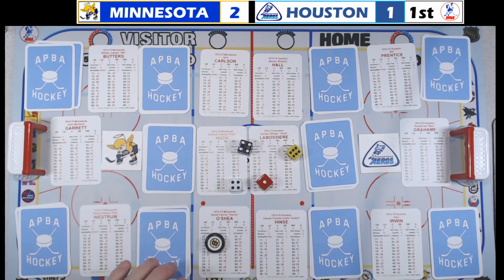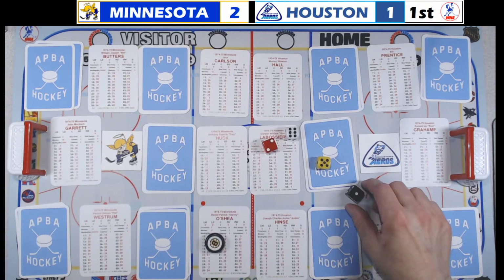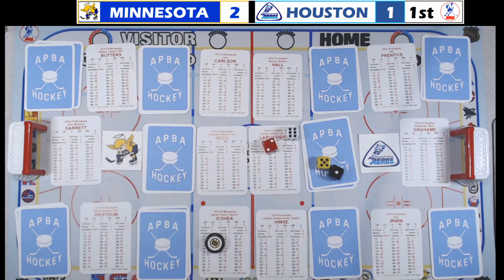So we're going to get 2 assists, starting with the defense. So let's take a look at the defense there. Ooh, yeah, we should here. 15. Yeah, so we're going to give it to Butters. I like Butters. So Butters is going to get an assist here on the goal. He played 11 minutes. This was Danny O'Shea, and I'm going to give Butterball an assist.